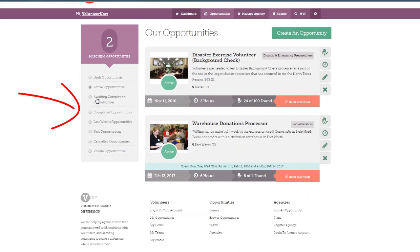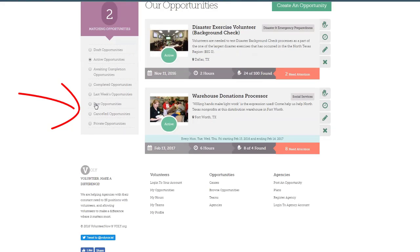You can find opportunities that are awaiting completion. That's probably where you need to report some hours yet. Your completed opportunities are those that you've held the opportunity, the date is passed, and you've reported hours. Past opportunities would be all the opportunities you've had in the past. Canceled is those that you chose to cancel out, and private opportunities we'll talk about more a little bit later.